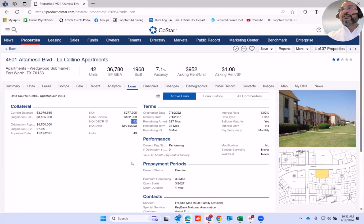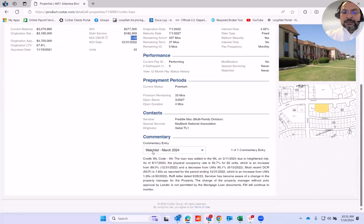Now, this would be interesting for you all who are really prudent investors. DSCR 1.52, great. The banks love them. As soon as the DSCR falls under 1.15, they get worried. Under 1, they issue a red flag. So it may be a good idea for you to call this owner and say, hey, or you can have your own talk track. I'm not going to give you the talk track. But this is the watch list, March 2024. This was added. The commentary is this. You guys can read.